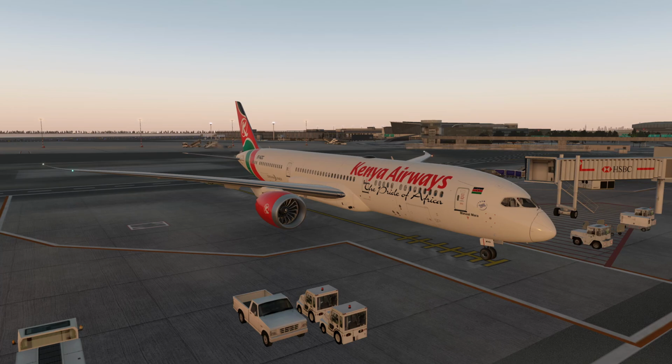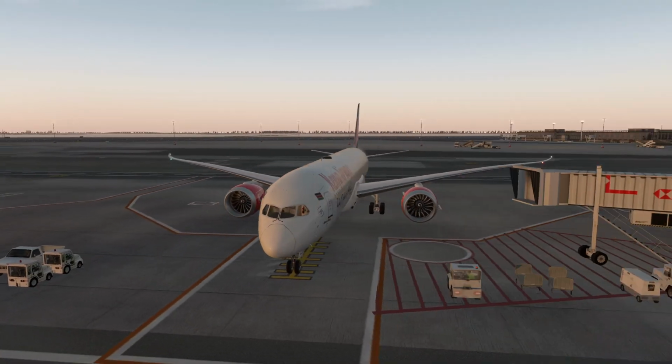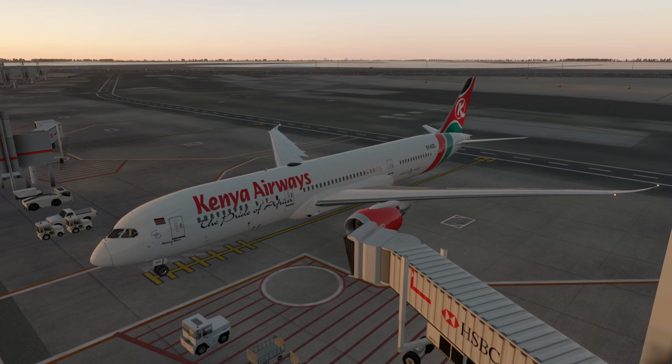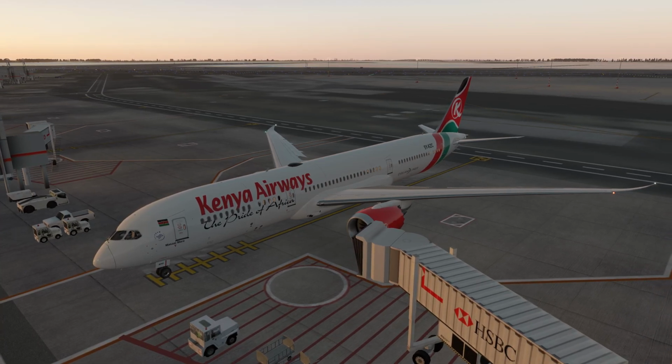Well guys, here we are in New York. Beautiful morning here in New York, and I've parked up here, gate 24 at Terminal 4, International Terminal. That was a beautiful flight over from Nairobi, and I hope you guys did enjoy that. We're doing the return flight back to Nairobi next week probably, so stay tuned for that one.